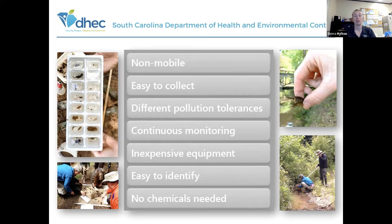They're also good for continuous monitoring, so where we sample twice a year for these macroinvertebrates, it's something where we can go back to the same site and relatively the same spot and get a score throughout the year and for many years to come. It's also relatively inexpensive. Ice cube trays and tweezers are fairly cheap. It's really if you can afford the cost of the net or borrow one of our kits through the South Carolina AdoptaStream program, you're good to go.